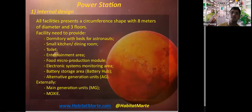And considering the internal design, it's considered that all facilities present a circumference shape with 8 meters of diameter and 3 floors. As I mentioned, the human factors are on the top of the pyramid, so it's necessary to provide the basic needs for the astronauts, an area for dormitory with beds, a small kitchen, dining room, a toilet, entertainment area. And it's also considered a food microproduction model because the situation of our mission is to imagine a possible threat of a virus in the habitat.